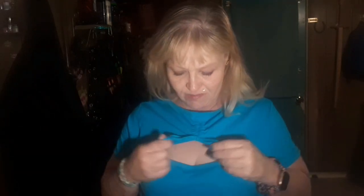Backwards now. But it kind of looks like it should be worn this way. But kind of doesn't. I mean, the neckline on either side is just a little too high up. Of course, I might be able to fix that. Hold on a minute.